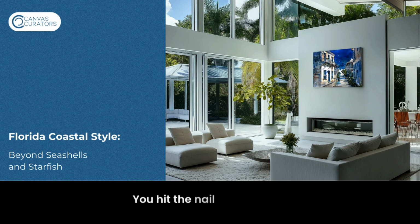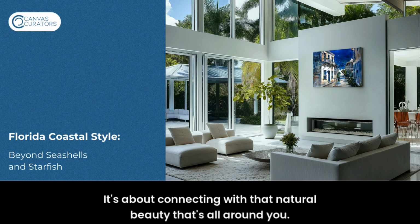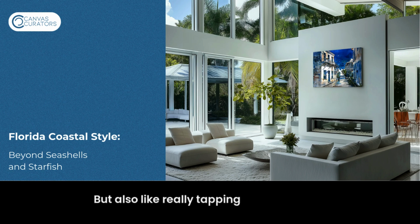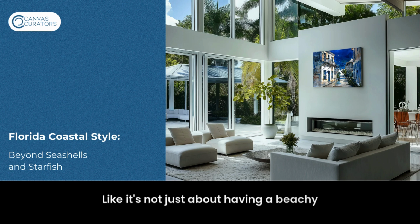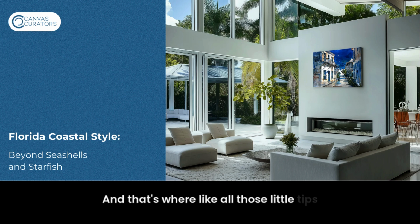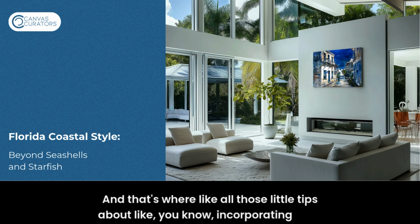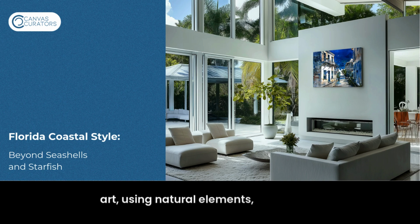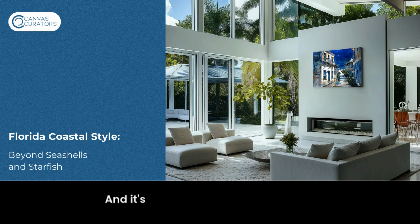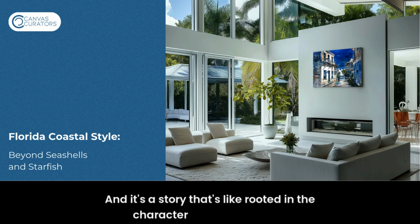You hit the nail on the head. It's about connecting with that natural beauty that's all around you. Creating a space that's stylish and functional, but also really tapping into the history and the soul of this amazing state. It's not just about having a beachy home. It's about having a home that feels authentically Floridian. And that's where all those tips about incorporating local art and using natural elements all come together, because it's about telling a story with your decor. And it's a story that's rooted in the character of Florida's coast.